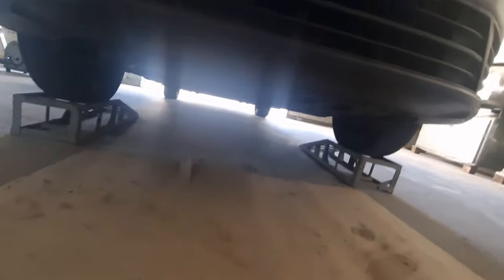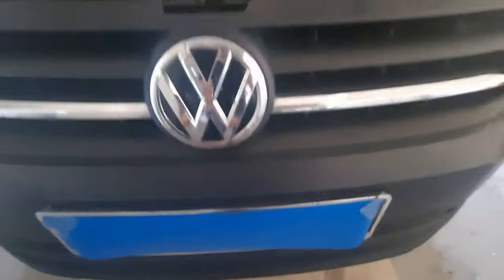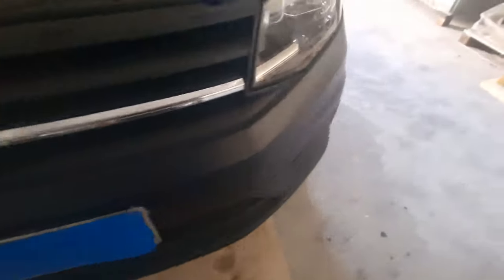Okie dokie, so ready to put the cover on. All good and ready to go. So it took almost 2 liters of oil, okay. And now we've got to test it out. We'll see the difference it makes this time in this car.